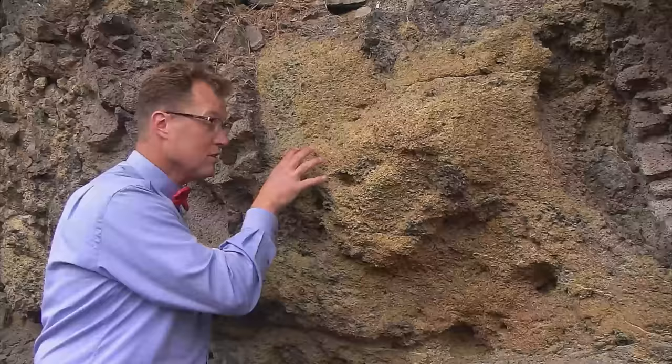And the location of pillow basalt all through central Washington helps us understand where ancient lakes and streams used to be. Pillow basalt in central Washington. It's all out here to see.